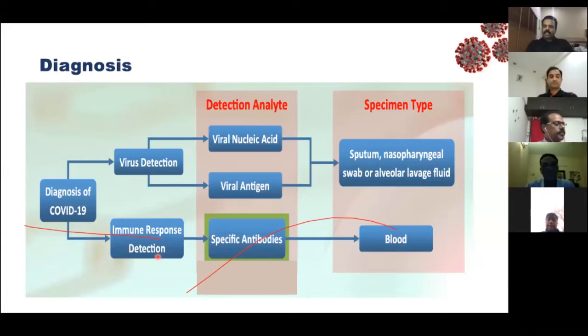Response detection. For virus detection, we have two methods. Either we can go with a viral nucleic acid test, which is like a PCR test, or there is a viral antigen detection test as well. As of now, we don't have any approved viral antigen detection tests. We have the viral nucleic acid test, or the polymerase chain reaction. The one we are using is a conventional PCR approved by NIV.